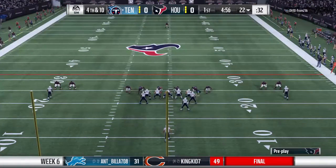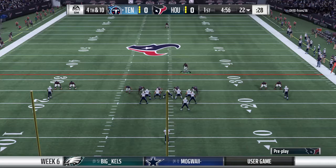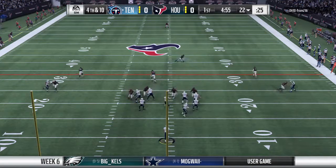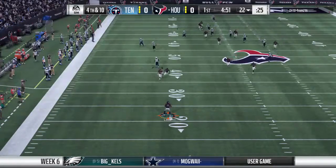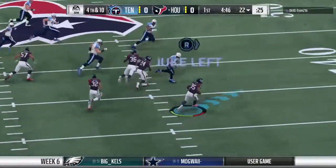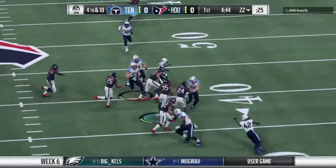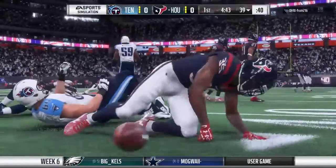On 4th down, here's Brett Kern to punt the football away. They only punted twice in the win last week as he gets this one away. This is taken at the 23. Nice job on the return there. 16 yards.